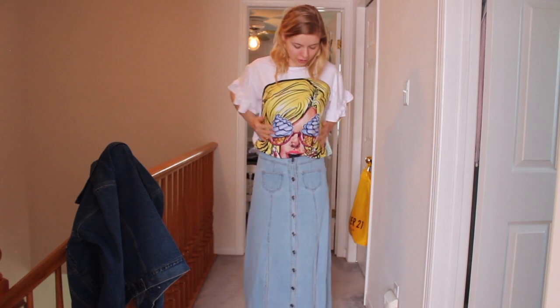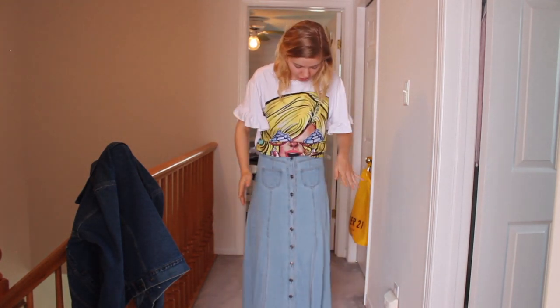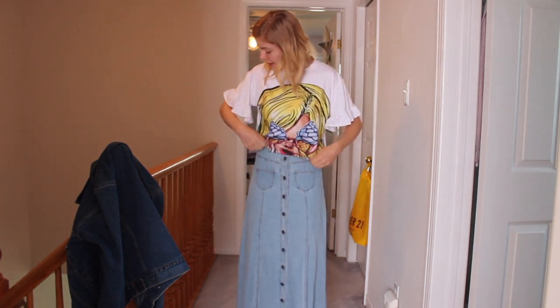So yeah, this is super cute, and I'm very happy with both of these purchases. I think they'll be fairly good. The skirt actually didn't have any loose threads at all. I checked them before I wore it yesterday. And same thing with the t-shirt.